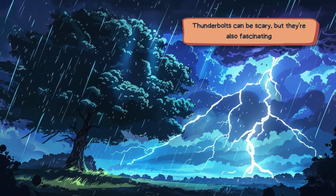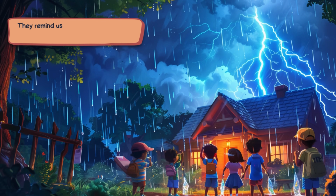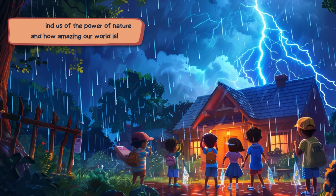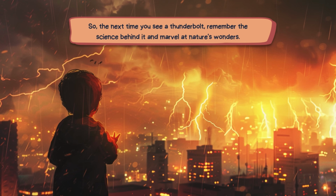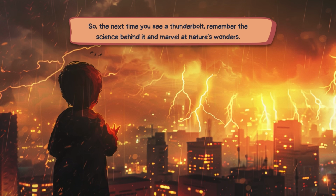Thunderbolts can be scary, but they're also fascinating. They remind us of the power of nature and how amazing our world is. So, the next time you see a thunderbolt, remember the science behind it and marvel at nature's wonders.